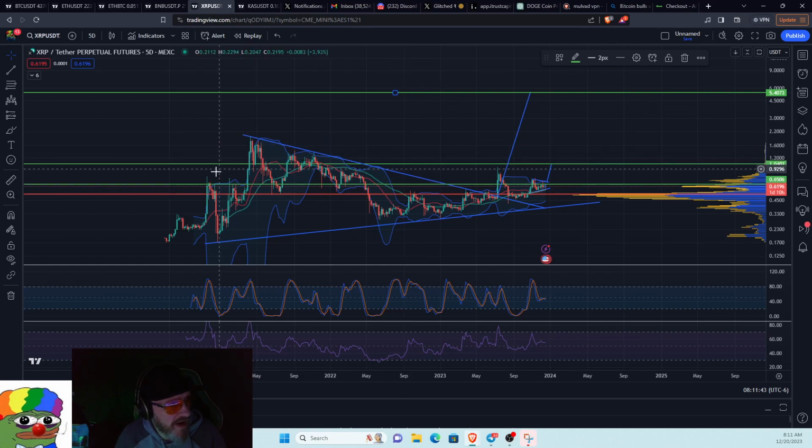Keep in mind this was paired to Tether back in 2020, so just the all-time high for this particular pair was in 2021 around $1.92, just under $2. So I do believe XRP will eclipse that by quite a bit, and I do have videos out there showing where I think the XRP price could potentially get to. So I'm bullish on XRP.